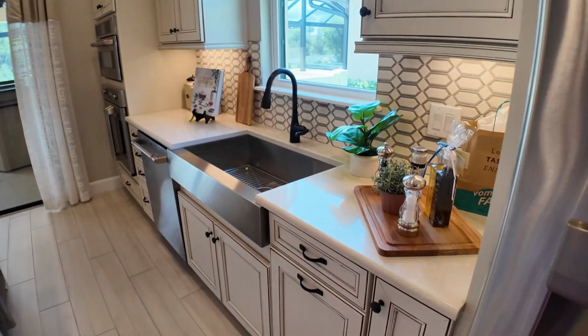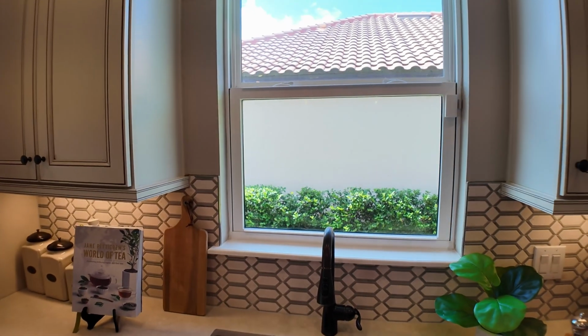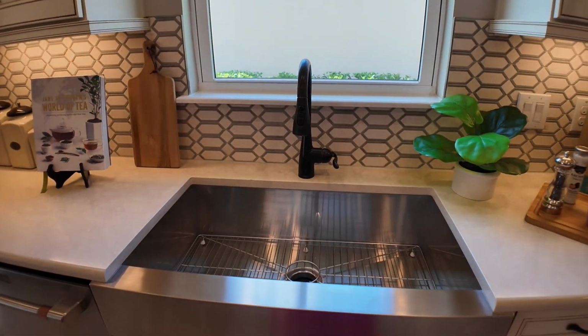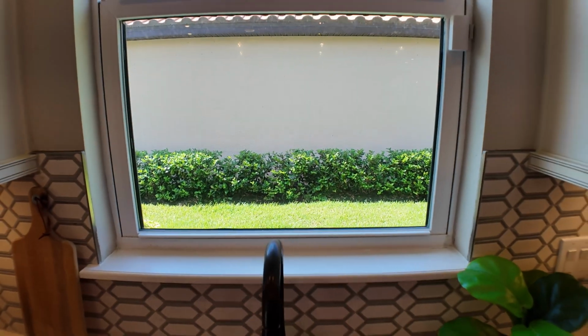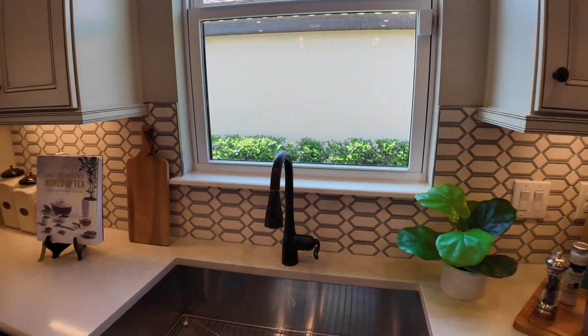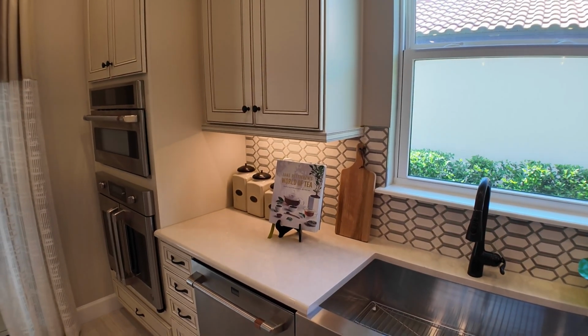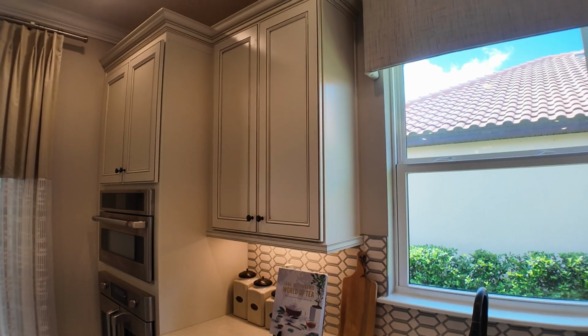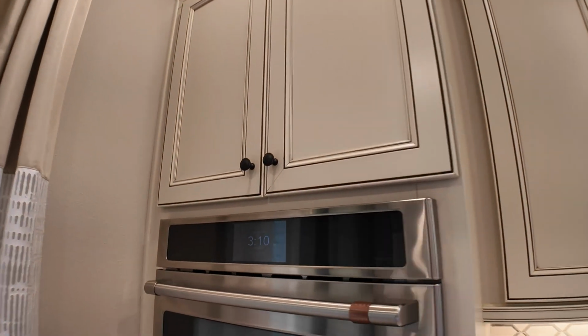And I love this window here in the kitchen area. You'll be able to wash all of your dishes while looking out into your little side yard area. I think that's just a really nice touch. You have 42-inch cabinets with crown molding. And over here you have a built-in oven.